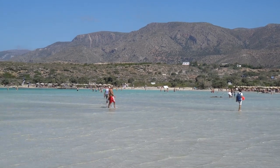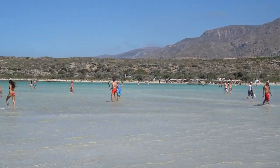So the first time I came to this beach was 2012. I fell in love with the island of Crete and I fell in love with this beach, Elafonisi. It's an amazing place. You have the lagoon over there. The water here is very shallow, so you can just stroll through the lagoons. A lot of tourists will come here for the day trips, but it's still very, very worth it. Look at the water here.